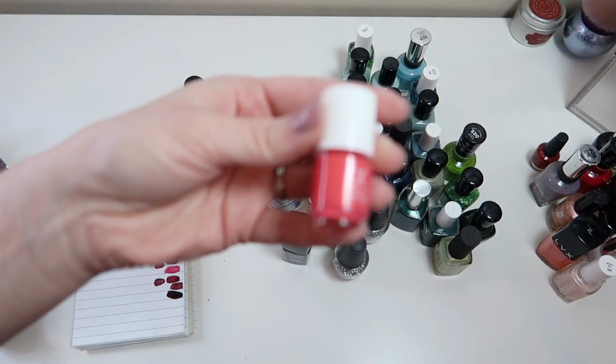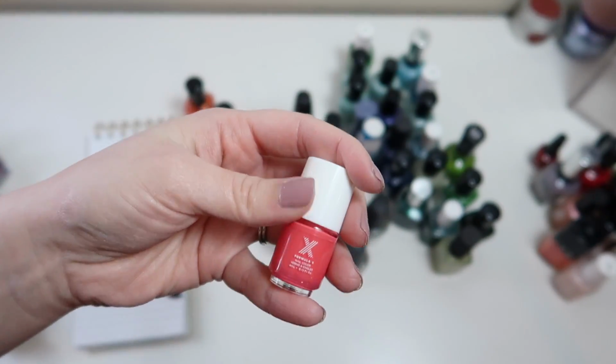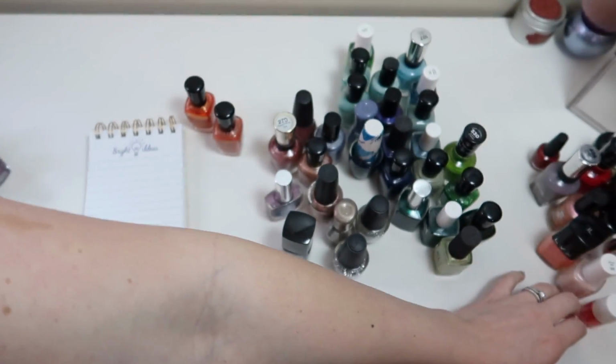I also have this super bright pink nail polish by Formula X. I don't think I'll ever use this. I don't really wear bright pinks. I don't really wear pink. Not a pink person, so I'm gonna go ahead and just immediately pass that one along.